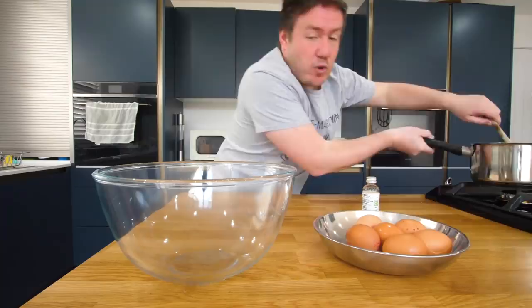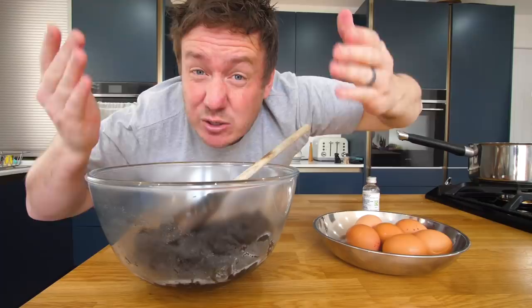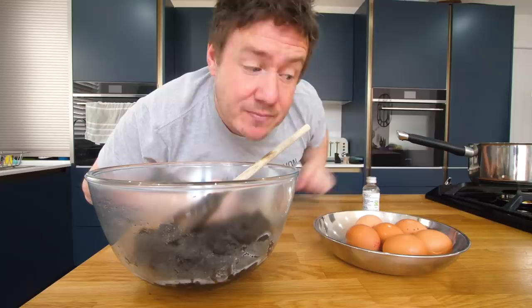As we want this to cool, it makes sense. Oh my gosh, that just fell out beautifully. It'll cool down quicker outside of the pan. If we add the eggs, as I say now, it'll curdle them, but we can beat them and add the egg extract.